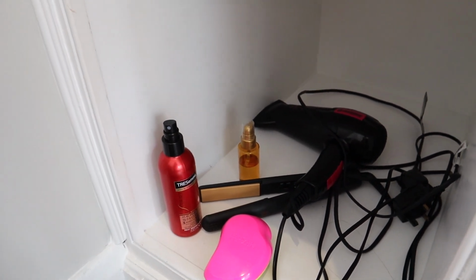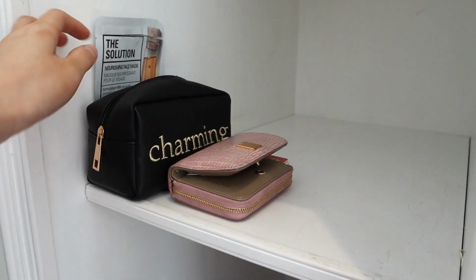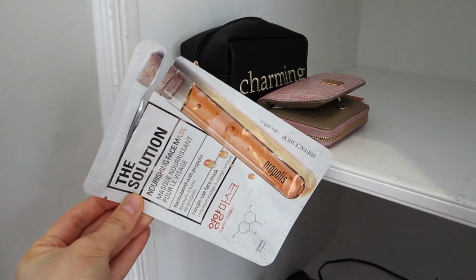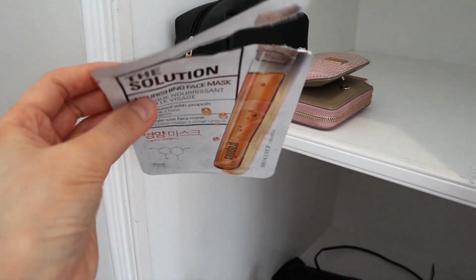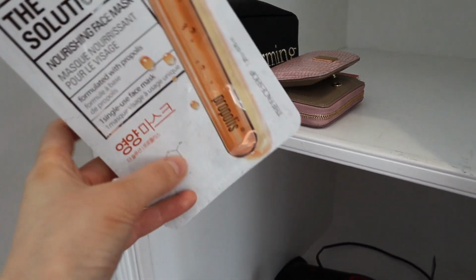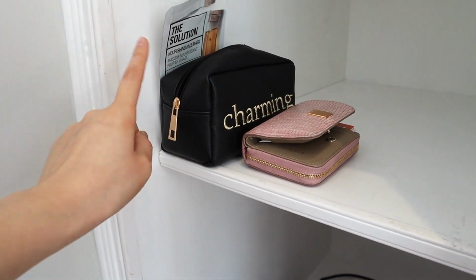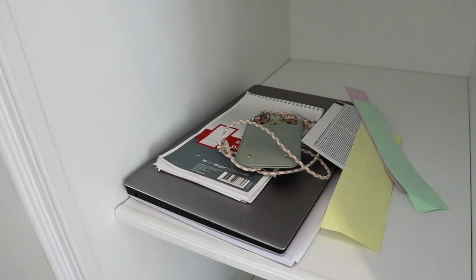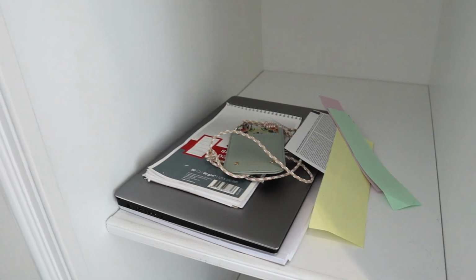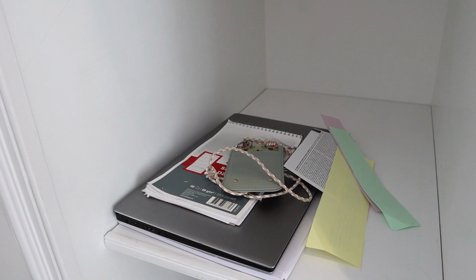So yeah, I do my hair in this area, and then moving up, I kind of just keep my wallet and stuff that I'm going to take to work in this area. Actually, this is not something that I'm going to take to work. This is a face mask that I did last night, but I still want to use the residue left. I don't want to waste all of the residue inside, so I'm going to use that tonight as well. And so yeah, this is my makeup bag, and so I keep stuff that I'm going to take to work the next day here and here. I guess that I'll have more of a plan. I wanted to put some books here and decorate it, but we'll see about that.